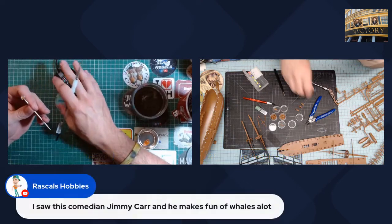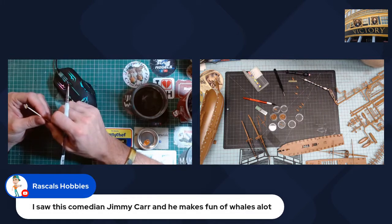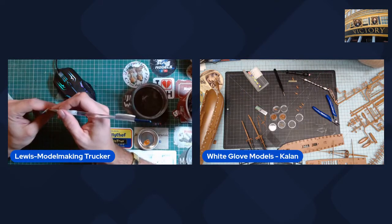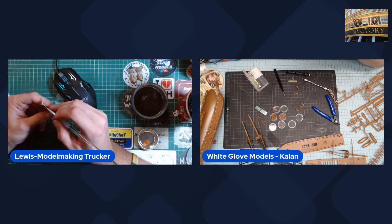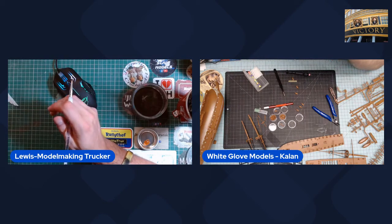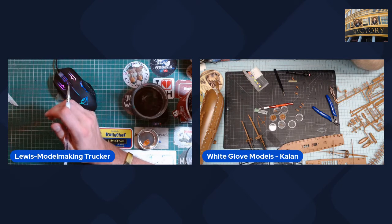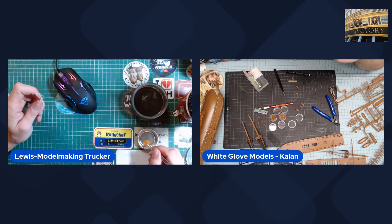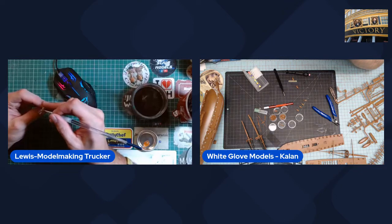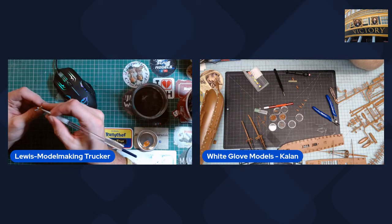We got Eric saying, I saw this comedian, Jimmy Carr, and he makes fun of Wales a lot. Yes, Jimmy Carr, I think, is epic. Wales gets a lot of crap for some reason. Melissa and I watched a movie the other day, and I can't remember what it was called, but they were poking really a lot of fun at the Welsh. Yes, the Welsh, it's full of sheep. That's the one place I really do not like to drive. Well, apart from London.